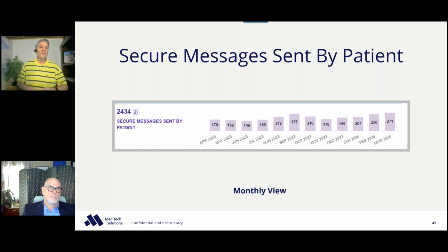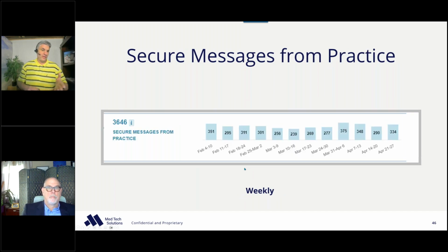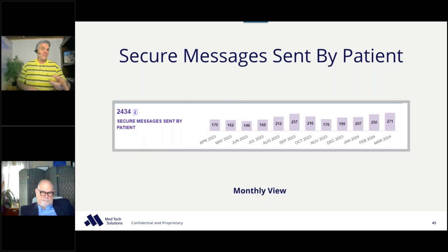So another useful utilization report, in the Ask a Question solution, you can see how many secure messages have been sent by the patient to your practice. In this view, we're looking at how many messages were sent out by month. And your total is 2,434. And then these others are the totals, right? Yeah, they're the totals by month. Got it.